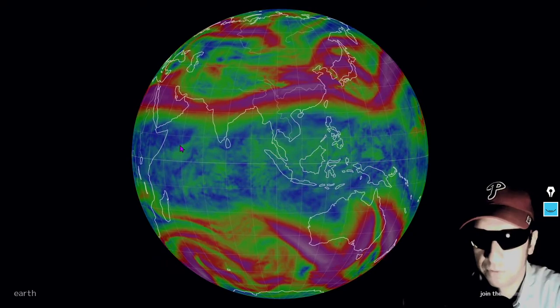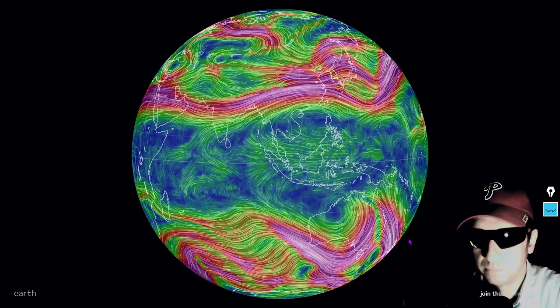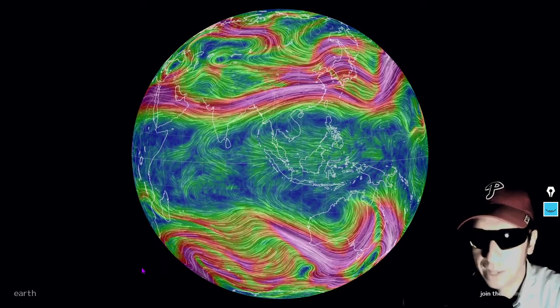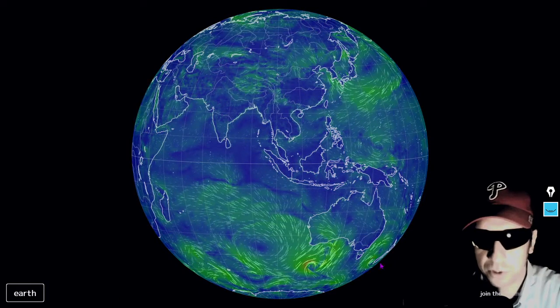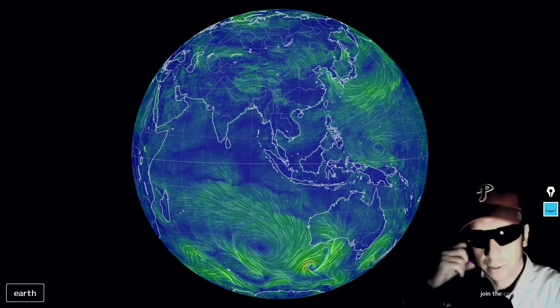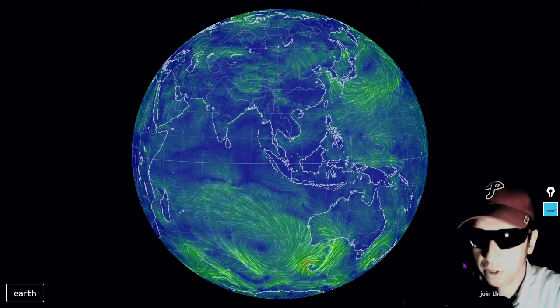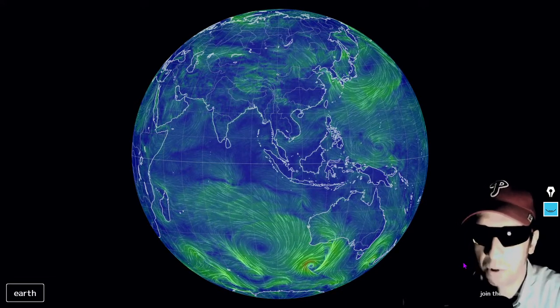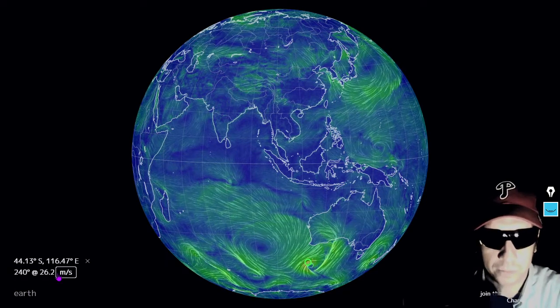Here are the jet streams of the Eastern world. Quite chaotic jet stream flows there in the southern hemisphere. And here are the surface winds since we showed you the west. Here are the east. And a very strong system here south of Australia, close to the south geomagnetic pole, I would note. Let's see if we can get a wind speed.